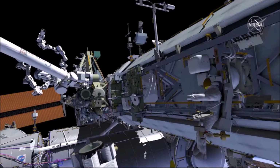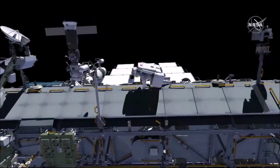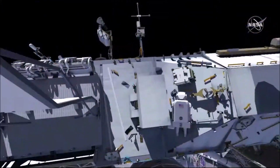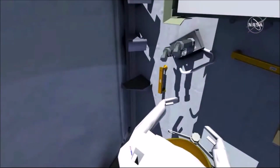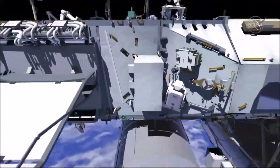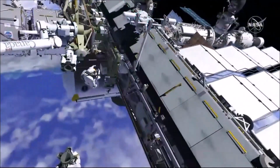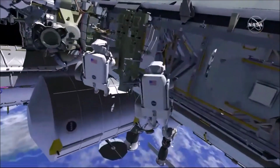While EV1 performs the T-handle tool installation, EV2 translates to a panel on the aft side of the truss. EV2 moves an electrical connector from a non-functional connector to a cable which can provide power. EV2 then picks up tool bags and returns them back to the airlock.